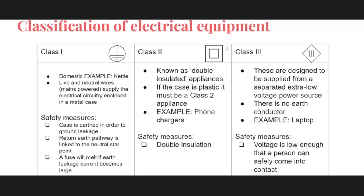Class 2 has this sort of double box symbol, which is quite easy to remember because it's also known as double insulated appliances. So an example of this would be a phone charger. If the case is plastic, it's obviously a class 2 appliance. And essentially, the double insulation reduces the chance of you electrocuting yourself, but there's no earthing involved in this one, so it's not necessary to be earthed because it's doubly insulated with a special material.